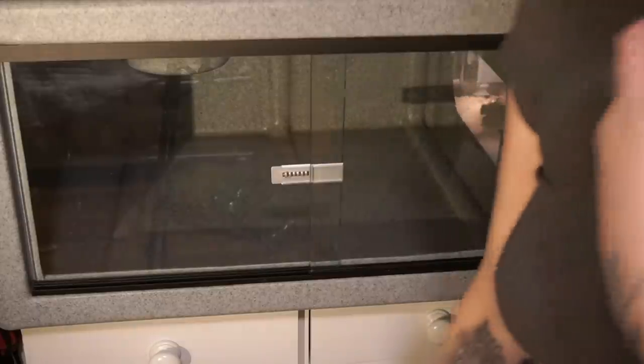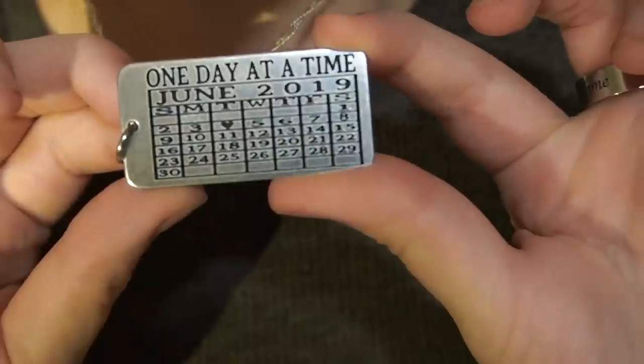I feel like I act a little too weird sometimes, and it's like, is she actually sober? But you know what? I have a necklace with my sobriety date on it, and this is illegal to own unless you're sober.